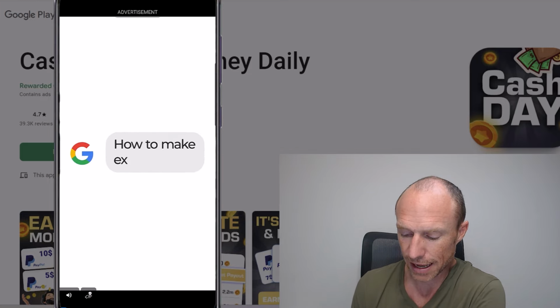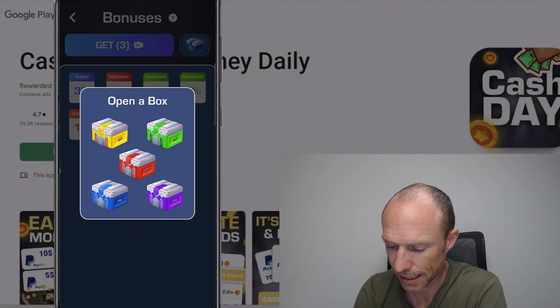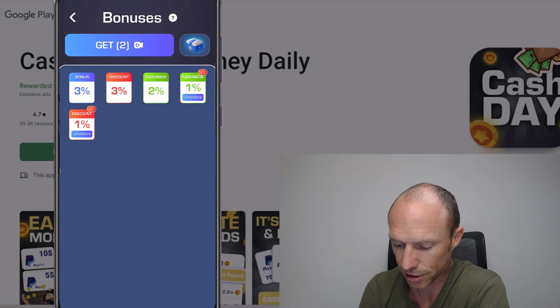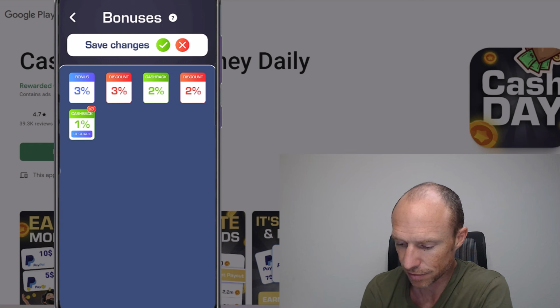So now an ad shows up, and I'll just be back once that is over. So the ad is now over, and then I can open a box. So I just choose the purple one here, and then you can see I get these extras there. Then I can click, for example, on this upgrade there, and it will add this discount here.